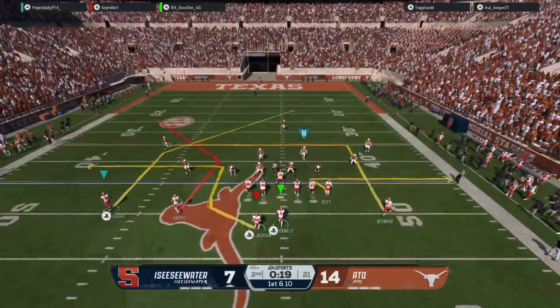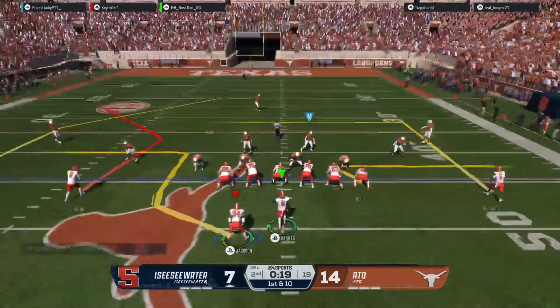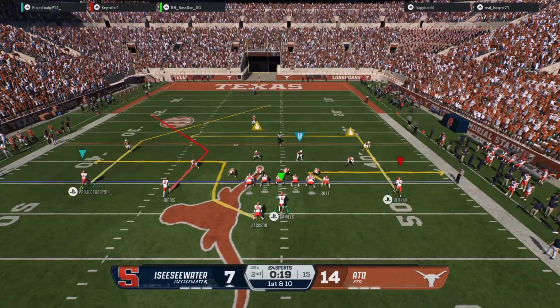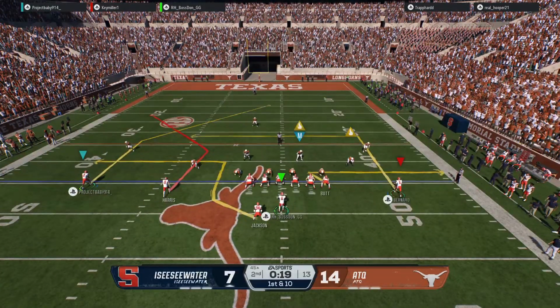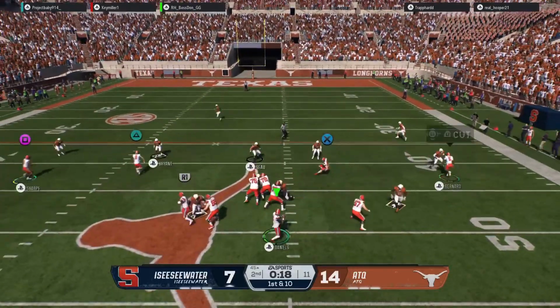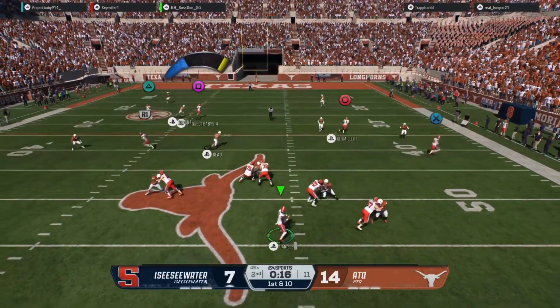That was a nice pickup running the drag route and finding that quiet, soft spot in the zone. Yeah, drag routes not only work against man coverage, they work against zone too. If you can find the soft spot and the quarterback gets it to him early, he can turn that field, and you saw that right there.